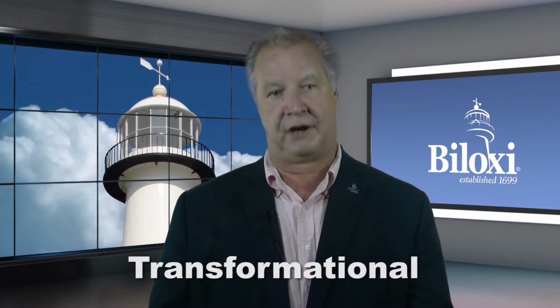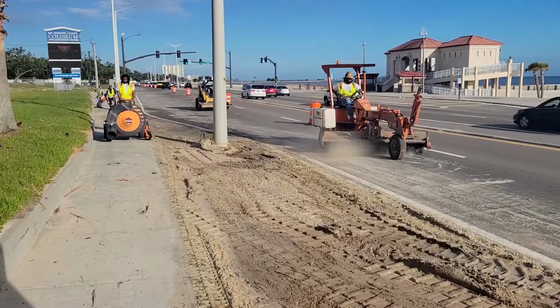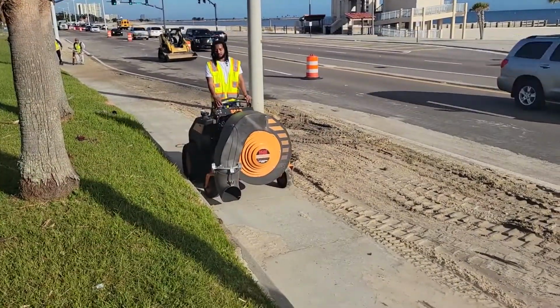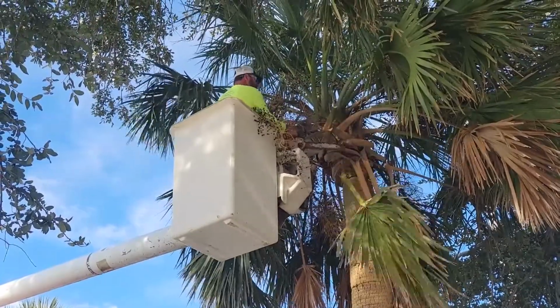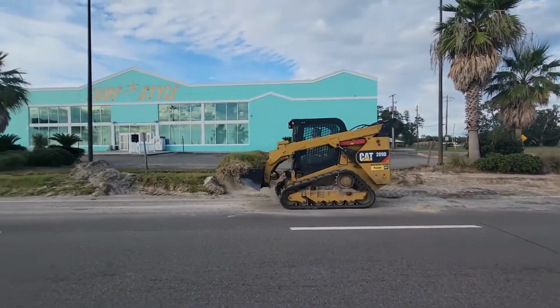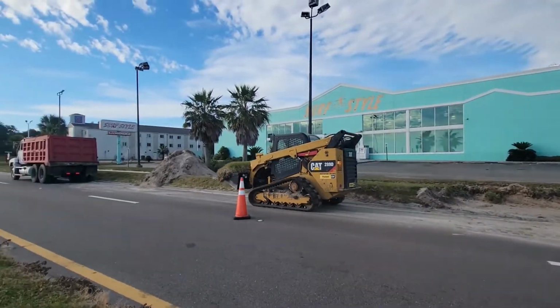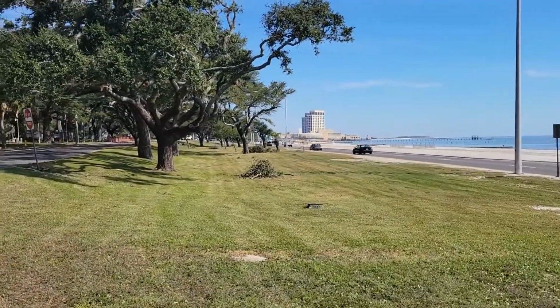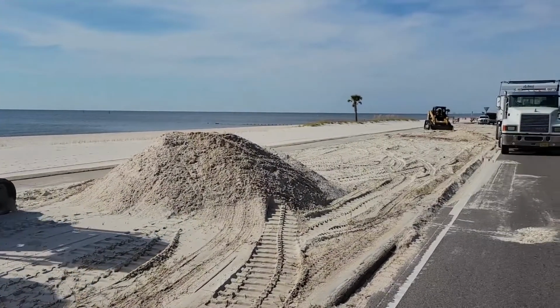But we begin today not with the top story, but with the word of the day in Biloxi: transformational. It's what you're seeing right now. Down on Highway 90, you can see the hauling, edging, sweeping, trimming, more trimming, and even more hauling. You can see all of that. It's work designed to create a more inviting and visually appealing presence along our front beach. It's all been done before, you say, but this work stands to be transformational in many ways.